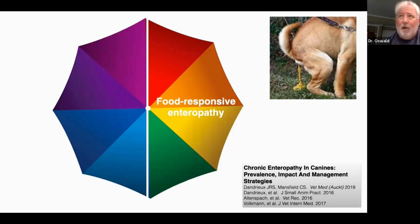Remember that half of those patients will likely respond to food if you and the owner are diligent and patient enough to get them through food trials. Now, what about the other half? That's where we're going to spend more time this evening.